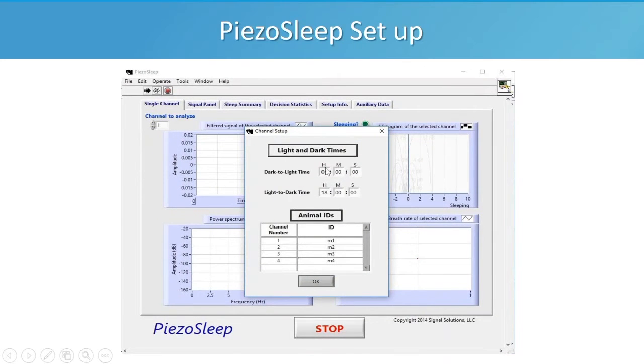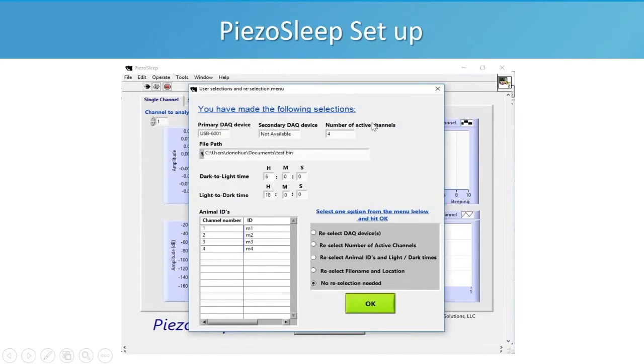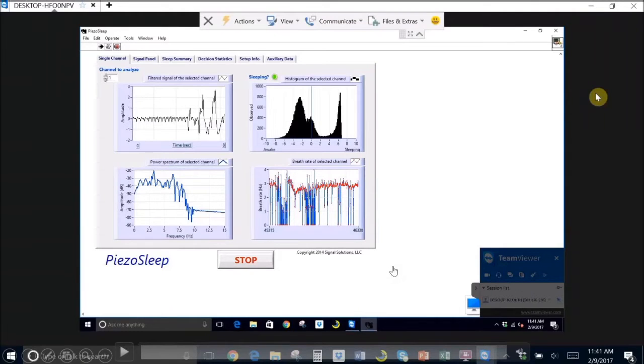You then put in whatever your light-dark cycle is, because we have automated output that will help you analyze that data. Most people want to know how much their mouse is sleeping in the day versus the night period. So here's a pretty typical case: lights come on at 6 a.m. and go off at 6 p.m., or 1800 hours. 12-12 cycles, I think, work much better for sleep studies than 14-10. We'll talk about that later. And then you enter the mouse IDs. Here we have male 1, 2, 3, 4, just 4 mice. You click OK, then a summary sheet comes up, making sure you have everything entered. You can then just click OK and start the recording.